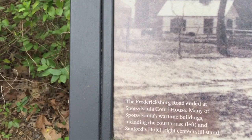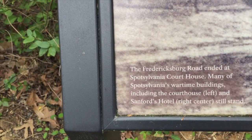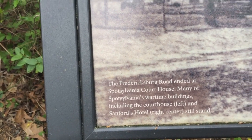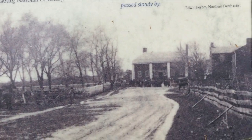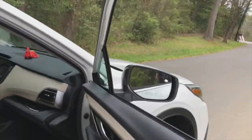Fredericksburg Road ended at Spotsylvania Courthouse. Many of Spotsylvania's wartime buildings, including the courthouse at left and Sanford's Hotel at right, still stand. Yeah, I know that building. We'll have to drive you by there one day too. Wow, it's so historic. Oh my goodness.